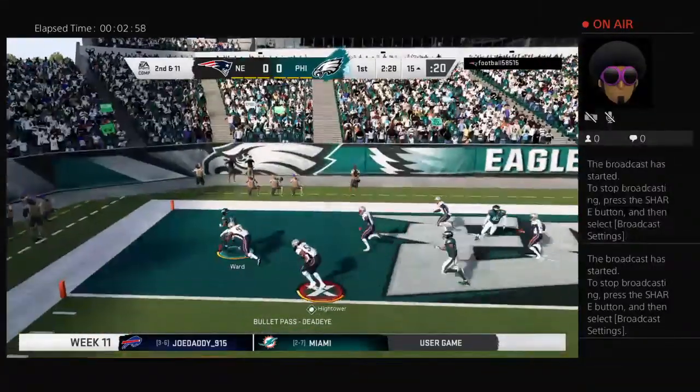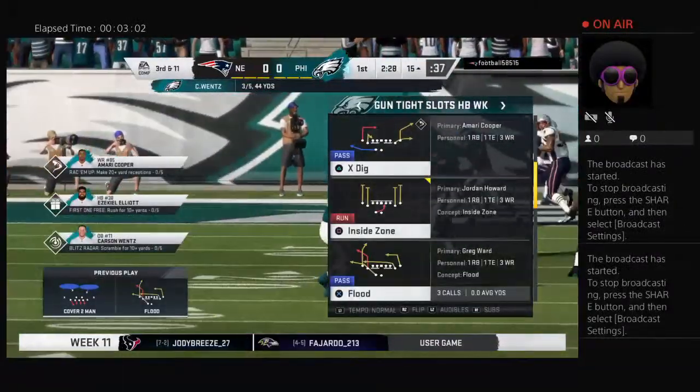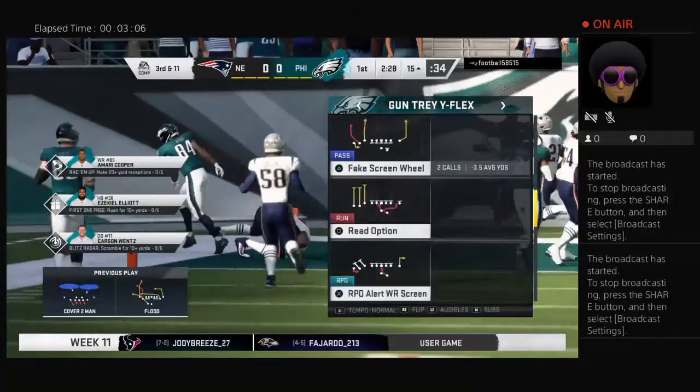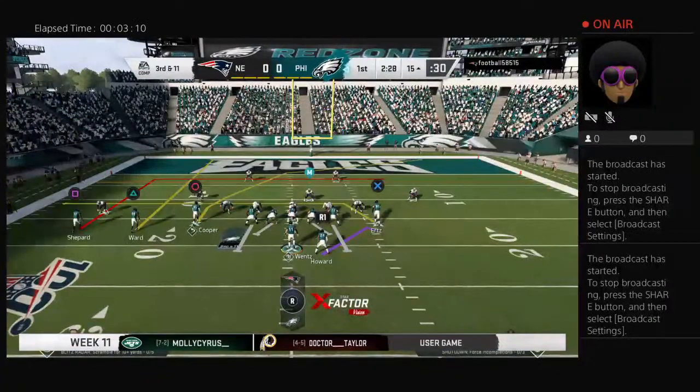Wentz toward the end zone, but that's going to wind up incomplete. I know you felt like saying touchdown there, didn't you, partner? That looked like a sure 6 points, but the contact jarred it free. Got his hands on it, could not hold on through the end of the play.